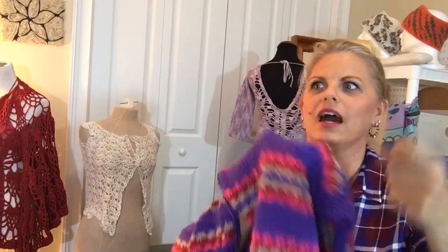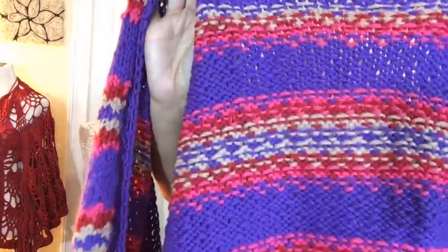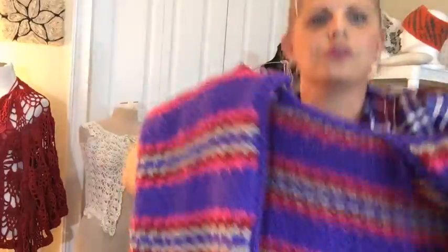I'm not crazy about doing the color work where you hold more than 1 at a time, and it's only because I'm not good at it yet. I'm sure if I spent more time on it I would, but I'm not. So this happens to be my favorite way, and it gives you a very light fabric. Look at the back side. You're not carrying any yarn, so it keeps it really light. And anyway, this is almost done.